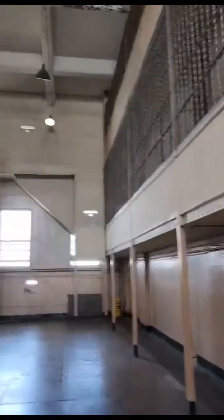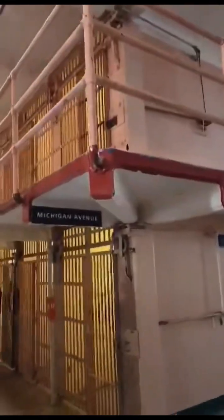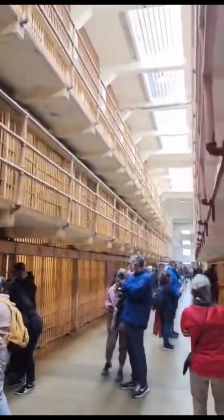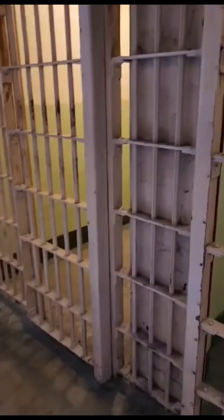The big thing today then was Alcatraz. I spent probably like an hour and a half to 2 hours on the island, and I did the audio tour, which takes you through the cell block where they actually held the prisoners and everything, and I don't know, I left it with a lot of mixed feelings.